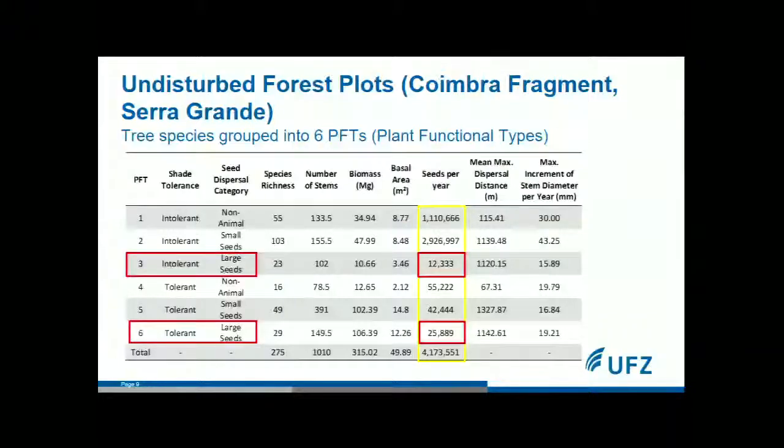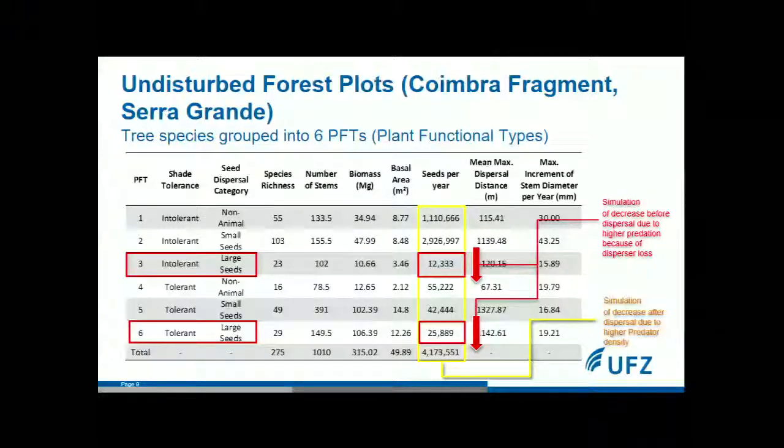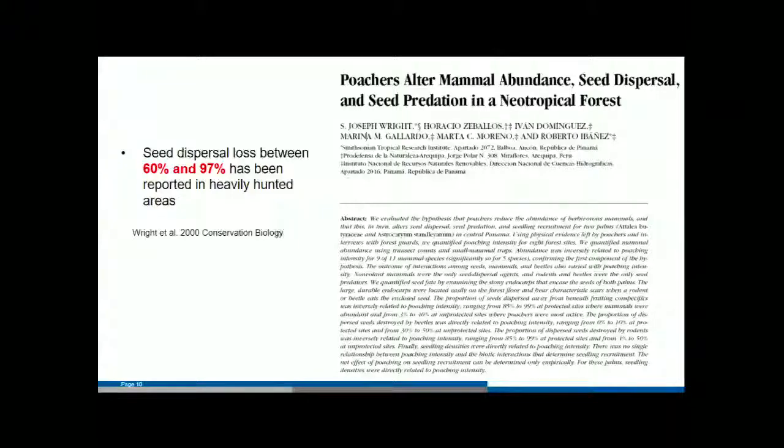And it's important to note how the large seeds in general produce a smaller number than the smaller seeds, so they have less chance of satiating the predators at all. So what we're going to do here in a scenario is reduce the percentage of the seeds per year for the large seeds, the dispersal loss, and we're going to increase the predation after dispersal for the whole group, since it's more or less generalized in our simulations. From the field data, some studies have reported about 97% in heavily hunted areas, so we can expect this range of values more or less for the reduction of the dispersal or reduction in predation of large seeds.